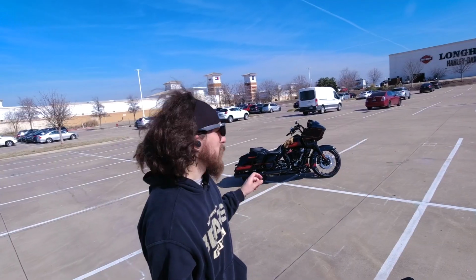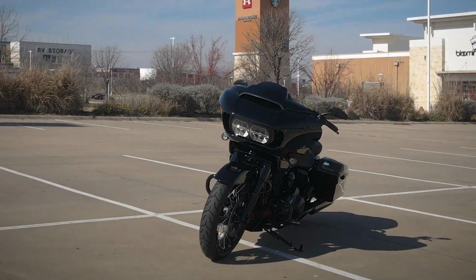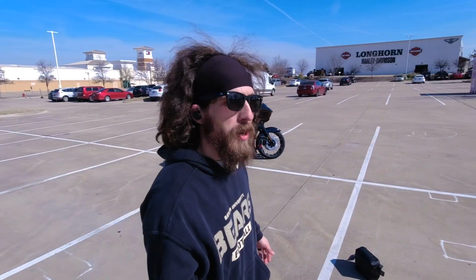I'm so excited about this one because golly, that looks good. I mean, it is just one good looking motorcycle. And well, we'll talk about some of the little new things here and there that they've changed on this model that, you know, obviously previous models didn't have.